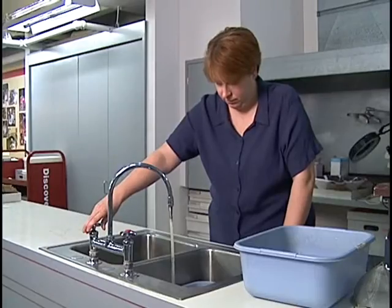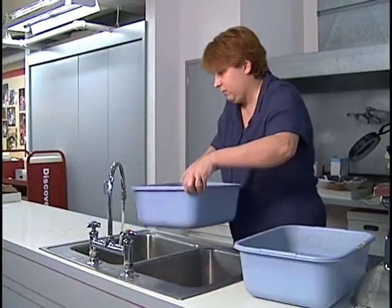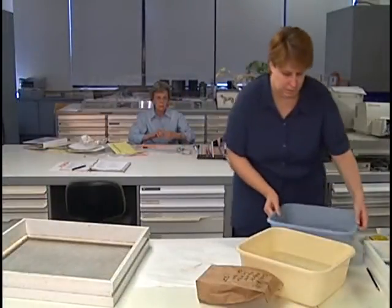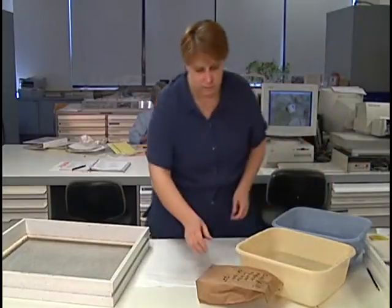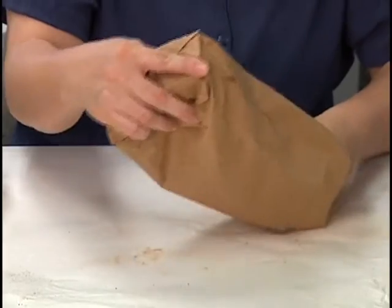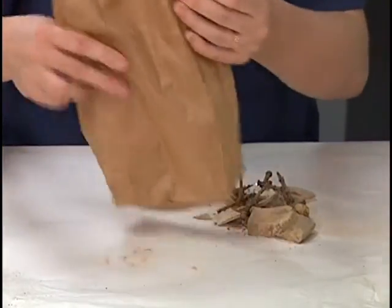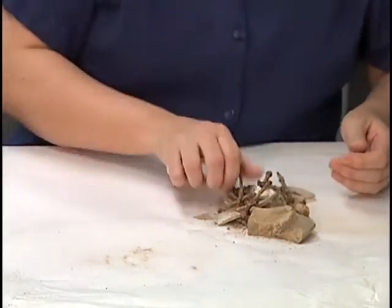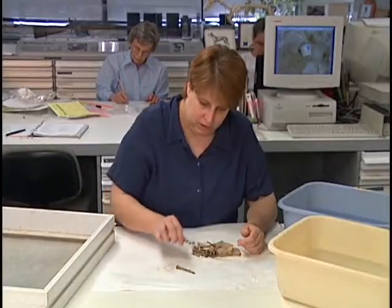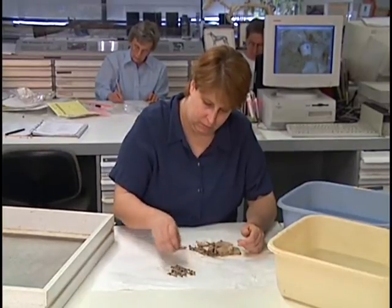Fill the 2 basins with plain water. Don't add any soap or chemicals because this might cause a reaction with some artifacts. Now, empty some of the artifacts from the bag onto the butcher paper and separate them by type of material. If metal objects are already wet, they can be cleaned along with the other items. But if they are dry, metals should be handled separately to avoid causing rust.